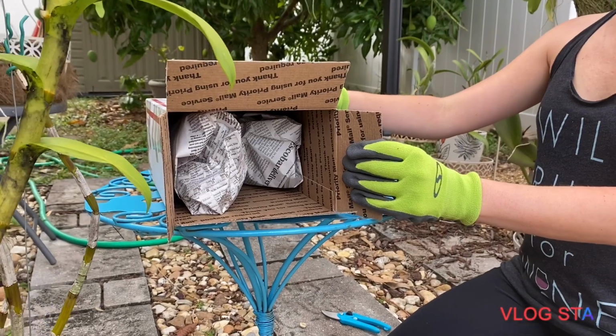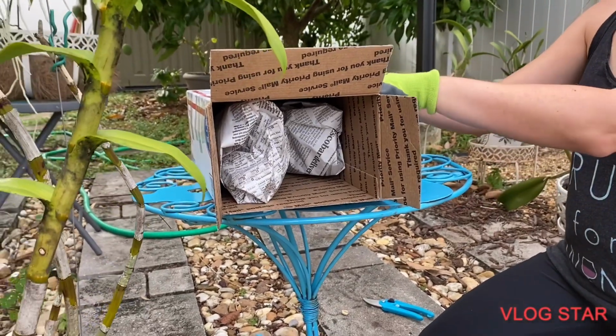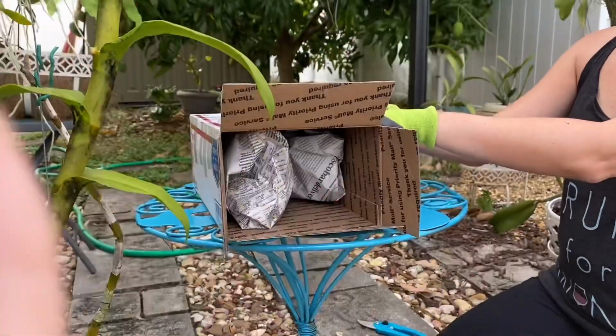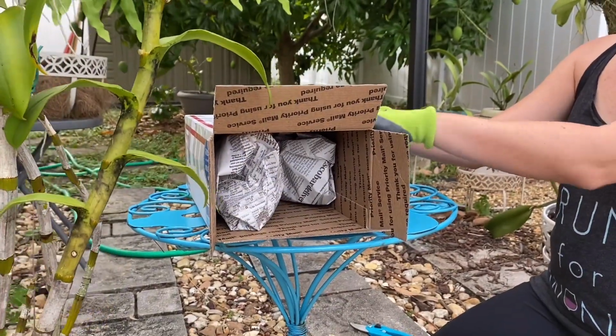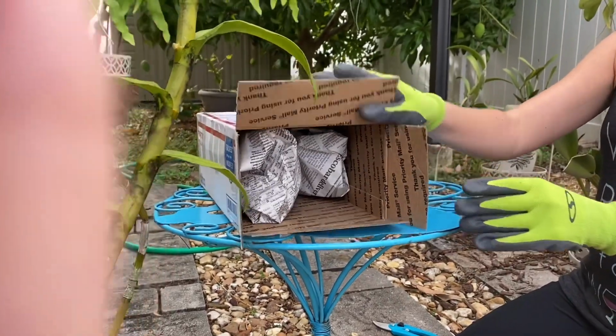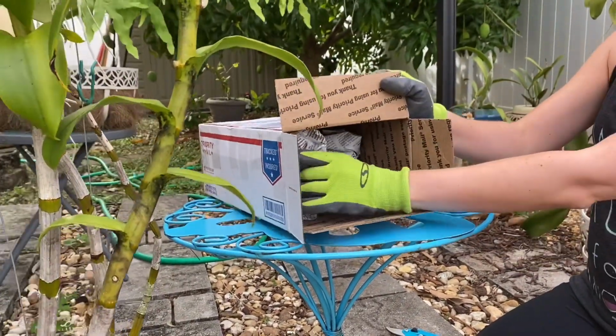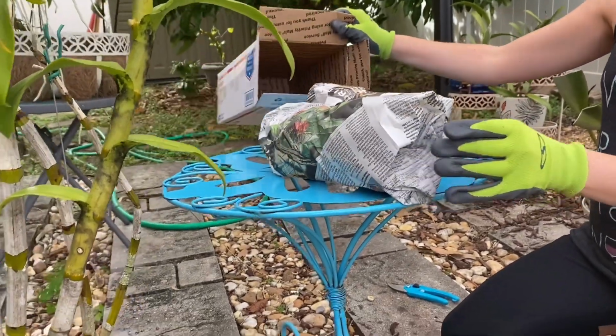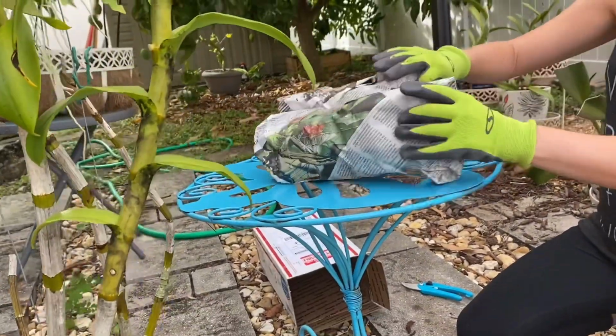Hello guys, so I'm really proud of myself because we've been in quarantine for over 2 months and I have not ordered orchids online, but I did it. I bit the bullet. So now I got my package and I'm about to open it with you guys. I'm so excited. Let's see how well these babies handled the trip to my house.